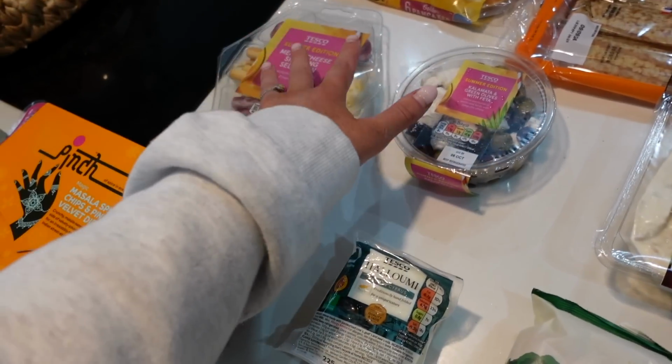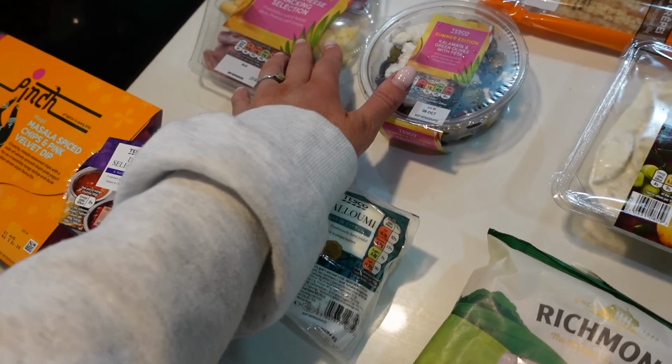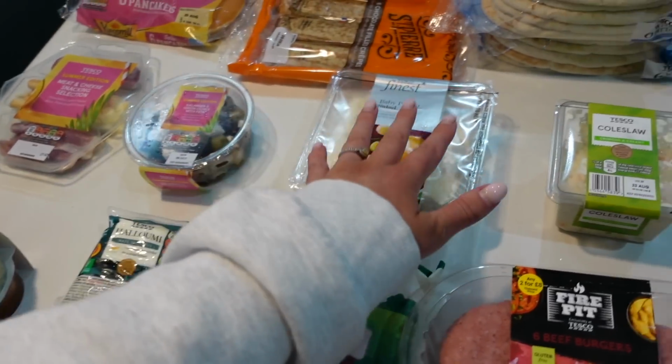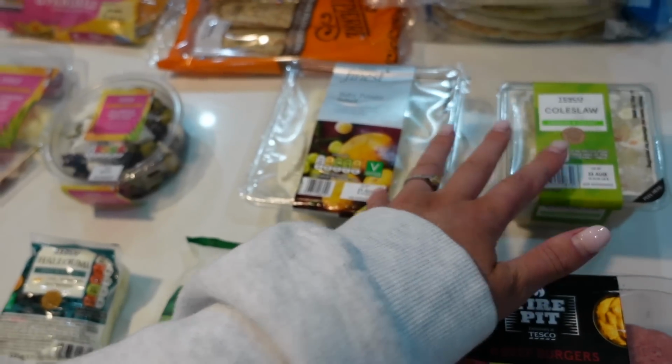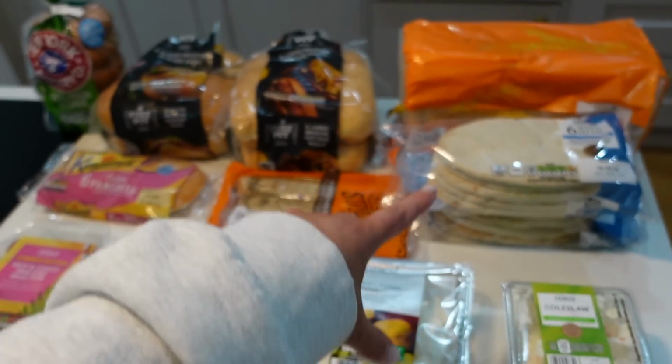Halloumi, we got the, you know how you can do like 2 for £5, so we got the olives and the meat and cheese snacking selection for them. We got the baby potato salad and the coleslaw. Then we've got some pittas, which are going to go across a couple of meals.